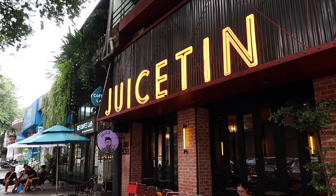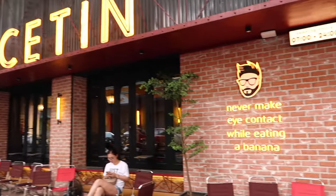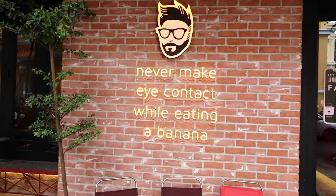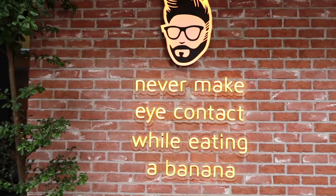We found a juice bar, juice tin. So now we'll be coming here in the morning. Never make eye contact while eating a banana. I wonder why that is.